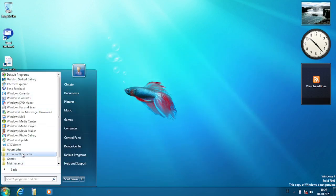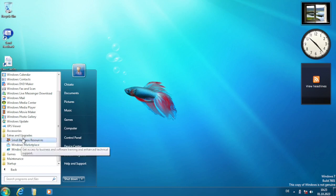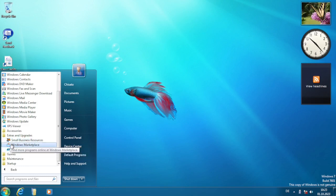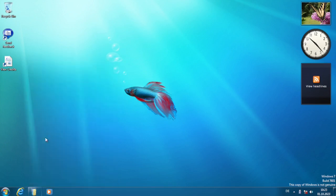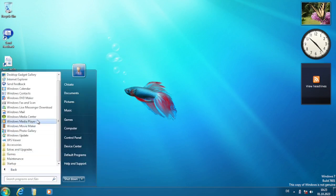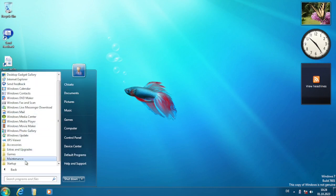Then if we go into the start menu, the layout is closer to Windows Vista, so we have some extra folders and apps like Extras and Upgrades. We have the Small Business Resources, Marketplace, and Web. Some of these links do not work anymore. I might change this in a future update. It's just a minor fix. Since these links do not work anymore, I might change them to the archive versions available with the Internet Archive, so I can actually view the pages as they're intended.